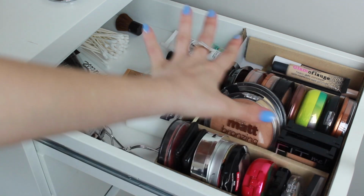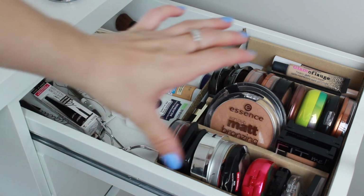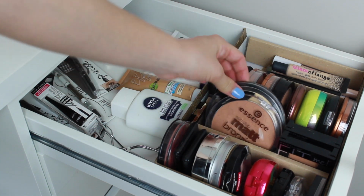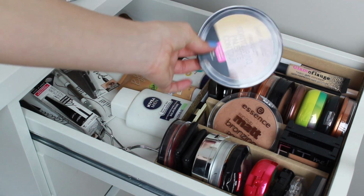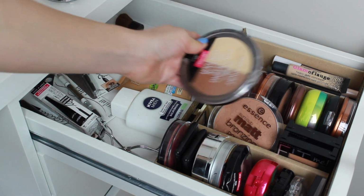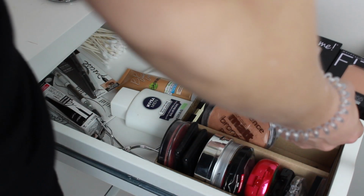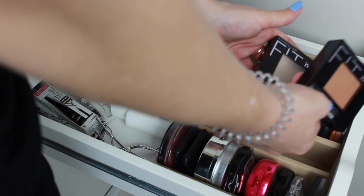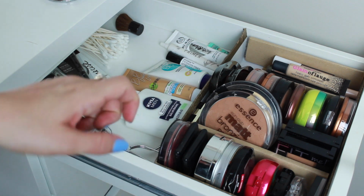Eyeshadow duo. This one here is more for larger palettes, larger products that I can't really fit into a slot right now. So I have this Essence bronzer, the Wet n Wild Mega Glow Contouring Palette in Caramel Toffee, which I'm always reaching for. I also put in here the two Maybelline Fit Me setting powders, I guess. The one that I will be using to set my face, and then the one that I purchased to try out as a bronzer. So I just put those ones in there today.